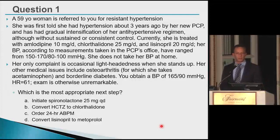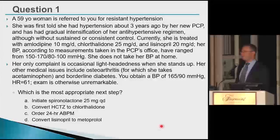She does not take her blood pressure at home, and her only complaint is that occasionally she's lightheaded when she stands up. She has osteoarthritis, and she has borderline diabetes. In your office, with a manual cuff, you get a blood pressure of 165 over 90, heart rate 61. Otherwise, her exam is unremarkable. So what's the most appropriate next step?